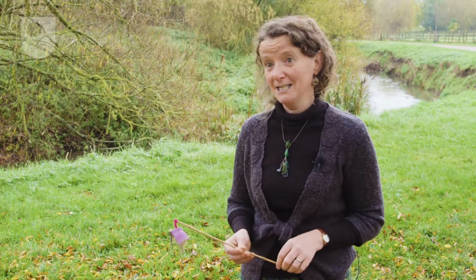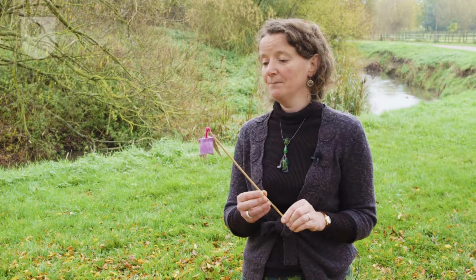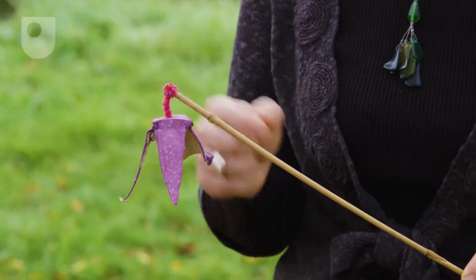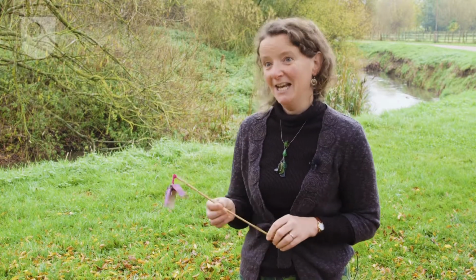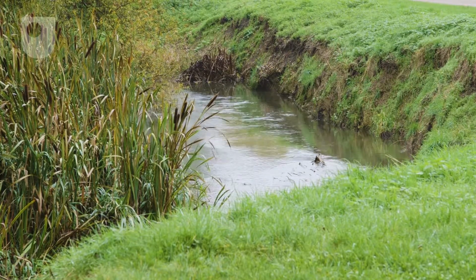And one of the things that they did as part of that was my handy prop. They got the kids to make these lovely snake's head fritillary flowers out of an egg box, a pipe cleaner and a piece of bamboo cane. And it's a really nice little example of the kids actually looking at what they're seeing and having a go at making it. It's been a really, really interesting project so far, and it is of course ongoing because part of the point of it is to have long-term monitoring on these sites.